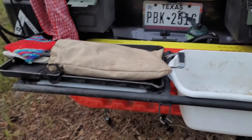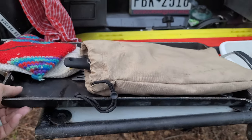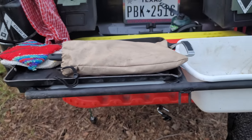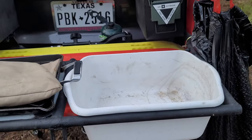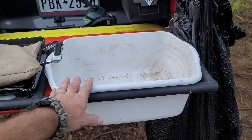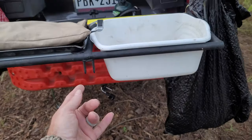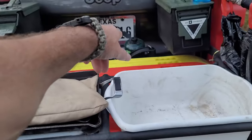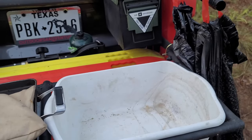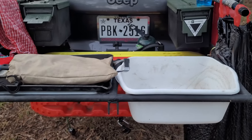And I used a cutting board for this table here. I've got another cutting board inside that I actually use to cut on. And this is what I use for a sink. And when I'm going down the road, I flip this over so it fits flush against the traction board. And then I can put three of those green propane bottles inside there and shut it down on top of them so they don't go anywhere. So that worked out pretty good.